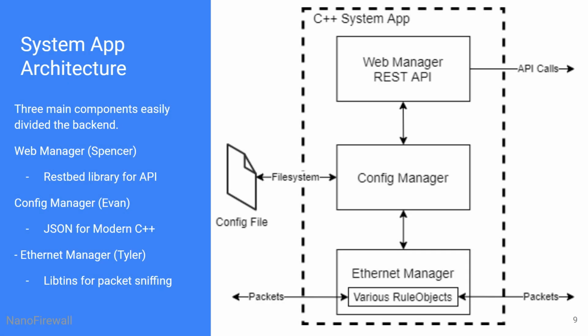Here we can see a closer view of our C++ backend. The backend is comprised of three parts: the web manager, the config manager, and the Ethernet manager. The web manager is the part of the system app that talks back and forth with the React frontend. The config manager is in charge of writing and pulling from the file system, as well as distributing information to the other parts of the backend. And the Ethernet manager is in charge of various rule objects and blocking traffic.